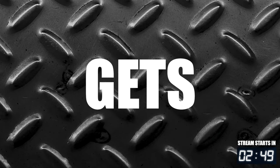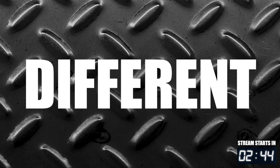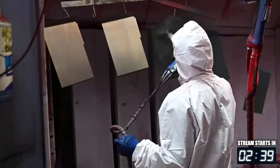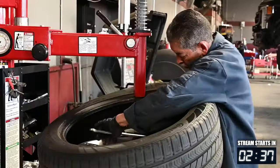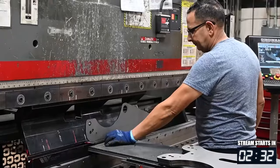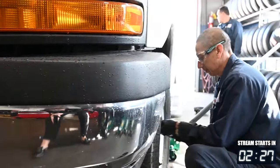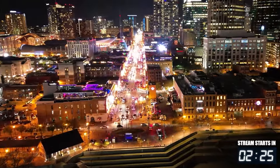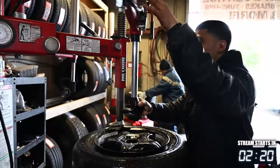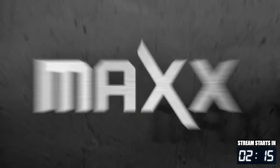Talking about the future only gets you so far, but building the future, well, that's different. As we have for the past 75 years, Coates is focused on creating the toughest tools of the trade for shops across the country, developing cutting-edge machinery and tire changers for the modern shop to transform your business right here in Nashville, Tennessee. You need a durable machine that can go the extra mile and then some. A tire changer that's quick and simple to use, taking the hassle out of the hustle.